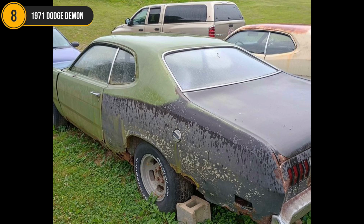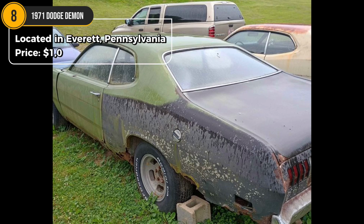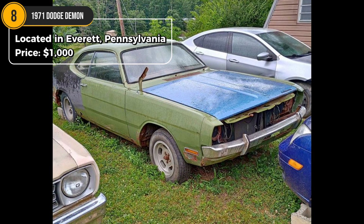8. 1971 Dodge Demon. Located in Everett, Pennsylvania. Price $1,000. With significant rot and no title, this Dodge Demon is being sold as a parts car. It's in rough shape and has been sitting for years.